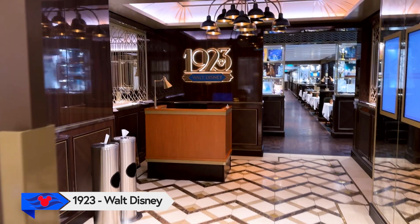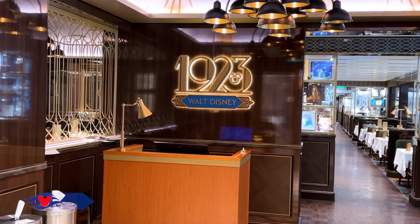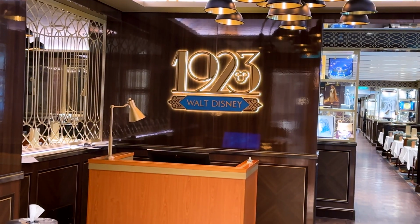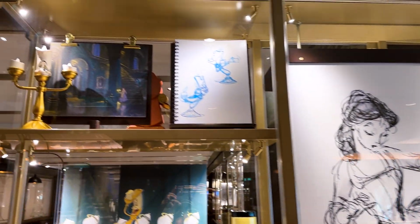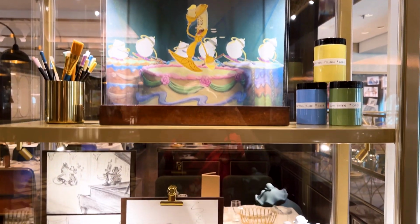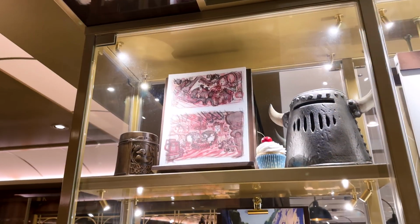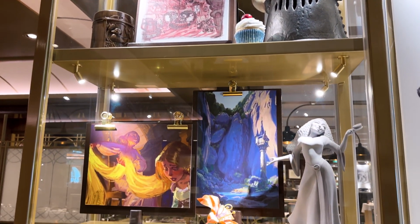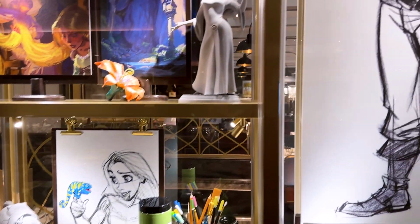Now, moving into the inside, we're going to show you the 1923 restaurants. There's two of them on deck 3. On the left hand side, the Walt Disney one, and on the right hand side, the Roy Disney. Basically they're very similar, but they have different types of props inside for you to see. In this case, here we have Beauty and the Beast props and a bunch of other props from Wish and some other stuff. It was amazing, and they're both pretty big areas, to be honest with you.